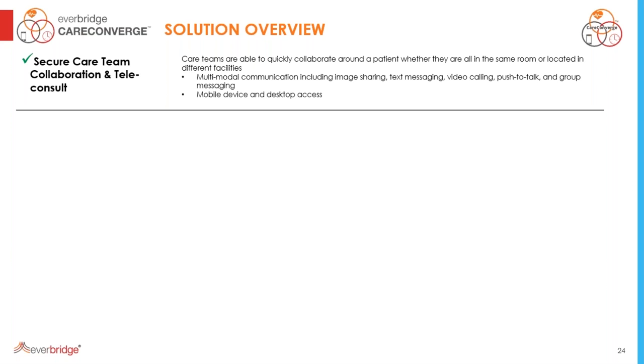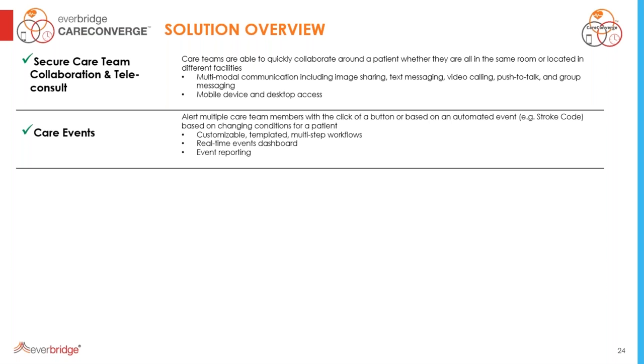So in many hospital scenarios, we work in a multiple kind of communication methodology where some folks are mobile, some folks are on desktop, and sometimes they mix the two depending on the time of the day. And so all that's supported directly across this solution set.